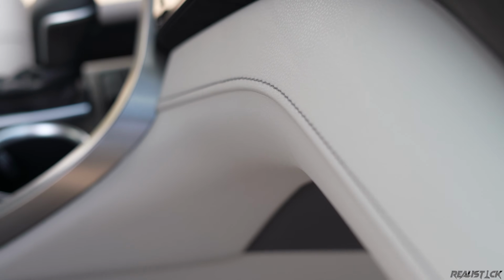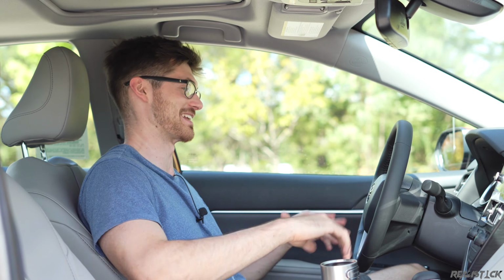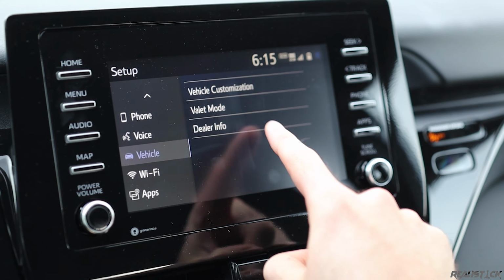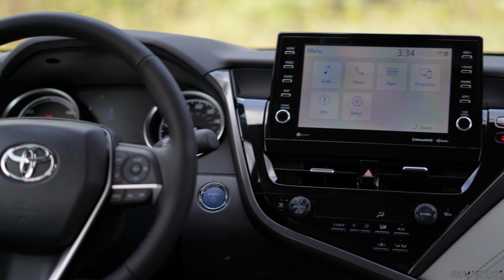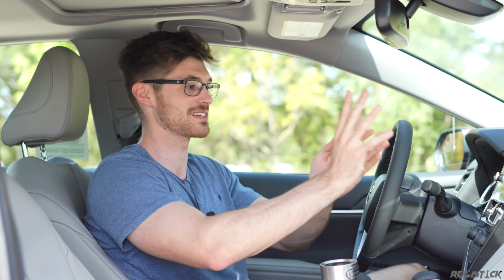They even put some soft touch up here on the dash along with some cool textures since we are in the top trim. Now when it comes to tech, the Camry is not exactly at the forefront. So you'll have a 7-inch touchscreen as standard, or you can jump to a 9-inch unit that'll come here on the XLE and XSE and is still available if you can find it on the lower trims.